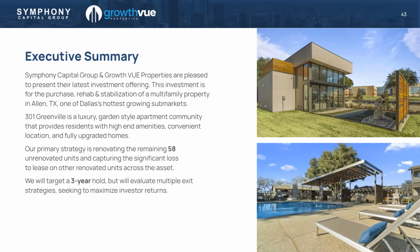But all in all, we're only going to be spending around $1.4 million or so in order to complete the renovation plan, which is great because it's a short-term hold. We're not going to be holding on to it for 7 to 10 years, and we're just carrying the momentum off of the last operator.